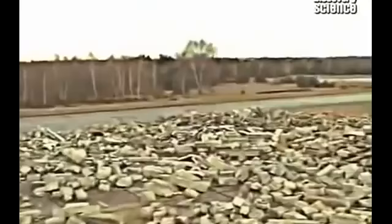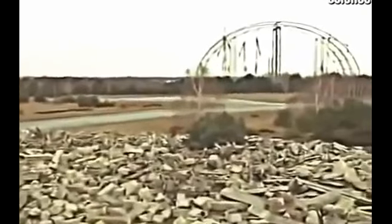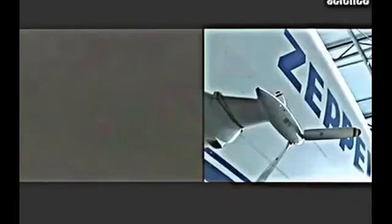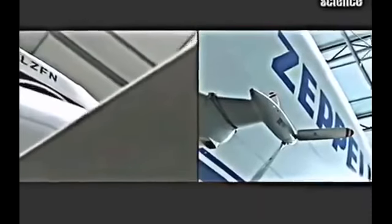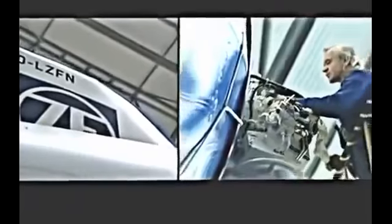Which is why some scientists believe we may already have the solution right under our noses, in the shape of a 100-year-old idea. The airship. Quiet, spacious, environmentally friendly, and able to carry hundreds of passengers or tons of cargo.